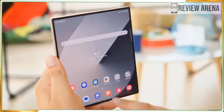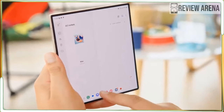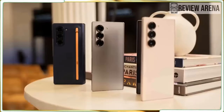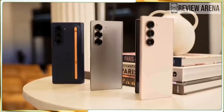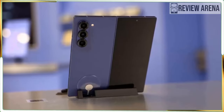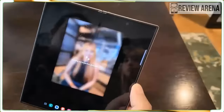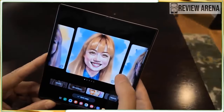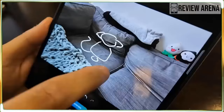I like the lighter weight, slightly bigger front display and strong Snapdragon 8 Gen 3 performance, and the AI features can come in handy, helping you be more productive and have more fun. But that $1,900 is pretty tough to swallow when Samsung hasn't made that many changes in terms of the hardware.